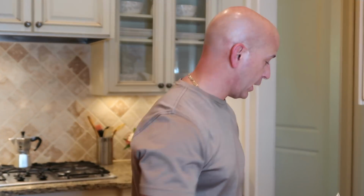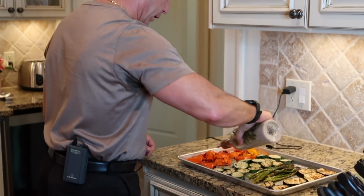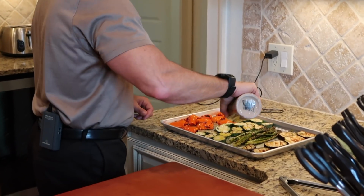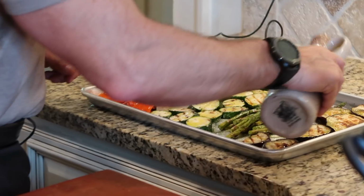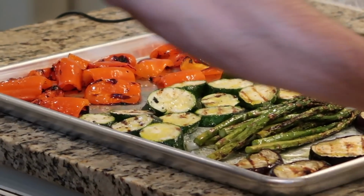How is it? It's good. It's really good. I'm going to season it up a little bit more. I'm going to put a little bit more olive oil and salt and pepper, but it is really, really good. Those peppers are so sweet. You would think you were killing your keto diet. Those are so sweet. So let's just get a little bit more olive oil. Like I said, we're always trying to get more olive oil in our diet. Let's make sure the eggplant is loaded up with olive oil.